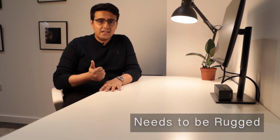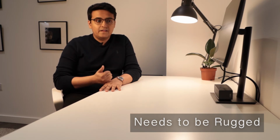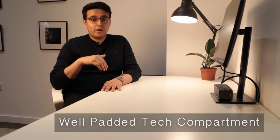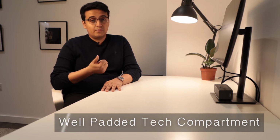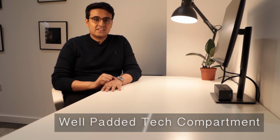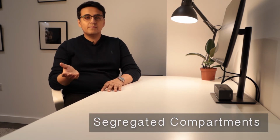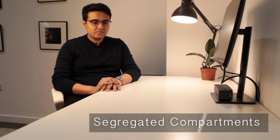So the things that were primarily important for me were, A, it needed to be rugged. As a surgical trainee, we don't always have an allotted space to keep our bags, and I wanted to make sure that no matter where my bag was, it was safe and wouldn't get worn down. The second thing was that I wanted to make sure that the tech compartment of the bag was well padded, just because I didn't know if I had to set it down quickly and run off to theatre, or if it was a narrow space that may be cramped. The third thing, for obvious reasons, I wanted the food compartment and the tech compartment to be separate. And lastly, I wanted it to be a bit stylish.